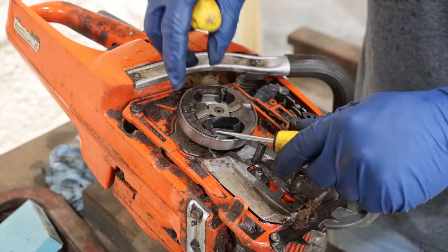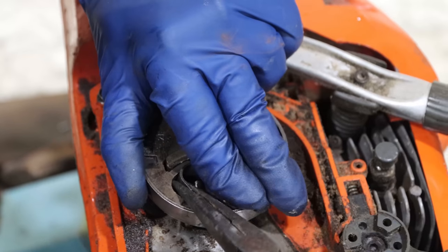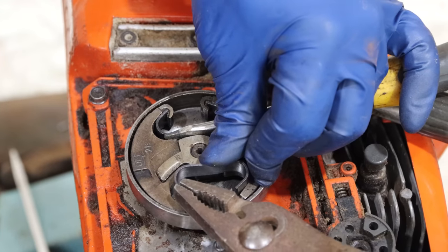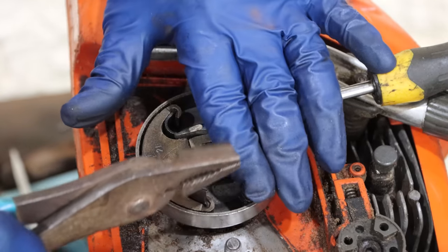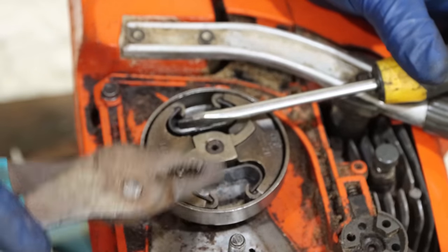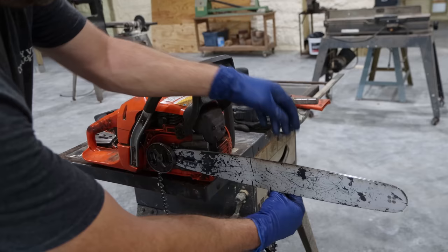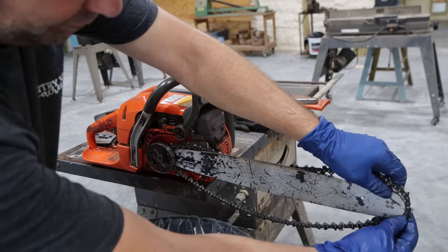Getting it. Hey, I got it. Thank goodness. There's one. Oh, I think I got it. One of them flew out on me. My finger out there.